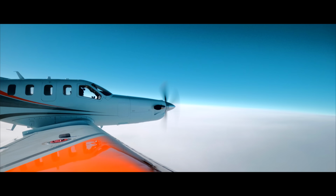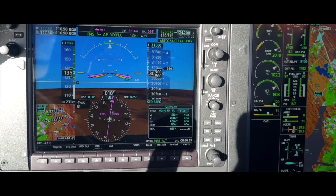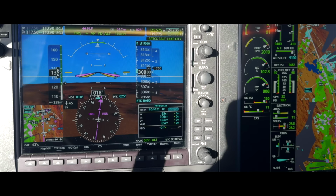Here we go, coming up on flight level 310. Just about an hour out, pending weather. Salt Lake Center, Learjet 77 Charlie Hotel. We'll accelerate a little bit here. 77 Charlie Hotel, Salt Lake Center, maintain flight level 320.